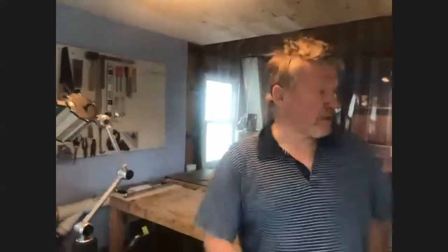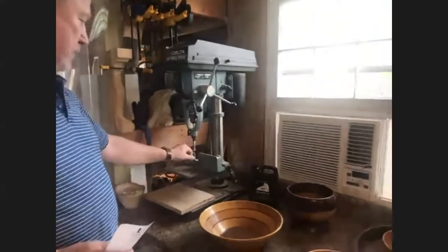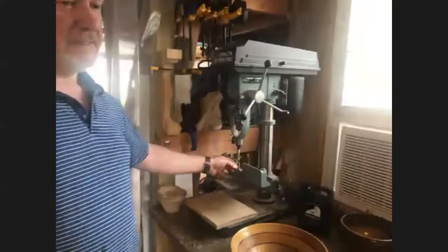What else have I got? Oh, so back over here then, we've got the drill press. And this is actually set up with one of those square drill bits, which I find intensely useful for tenons and such. So, standard drill press.